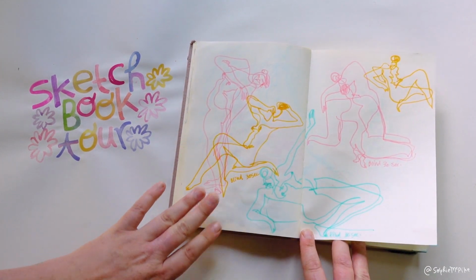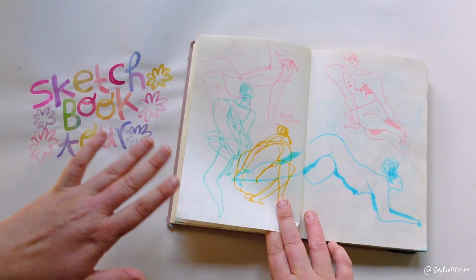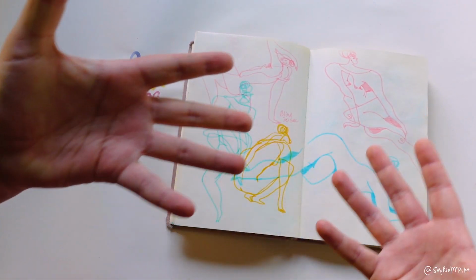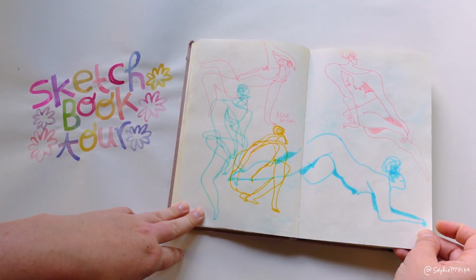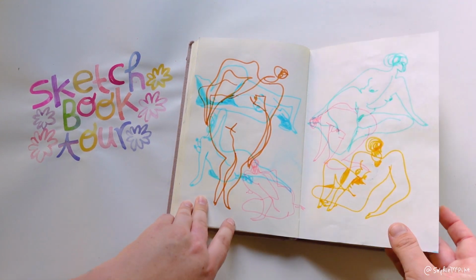But I do love blind contour drawings. They're the best way to warm up. They're so fun. And they always look ridiculous. But I kind of love that. So there's a few of those, just having fun.